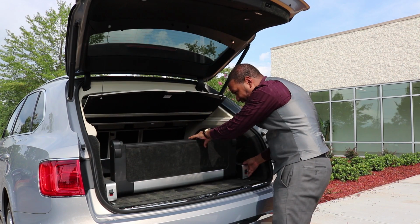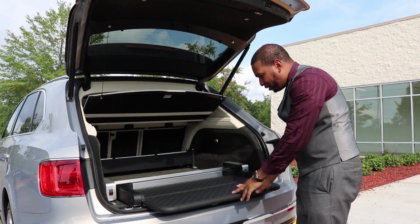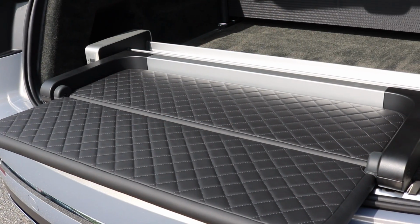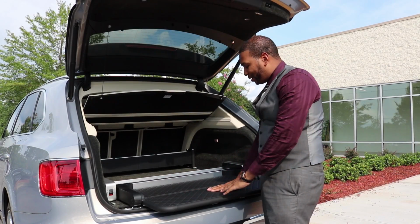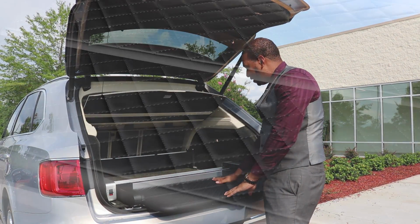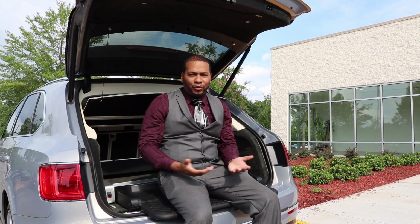and then I'll press this button here, and what you have is a bench, which you can sit on when you're at events. This is called the event package. As you can see here, it's diamond quilted, typical of Mulliner, and soft black leather. It's really high quality and pretty cool. And you can just sit on it when you're at an event, and it will support your weight.